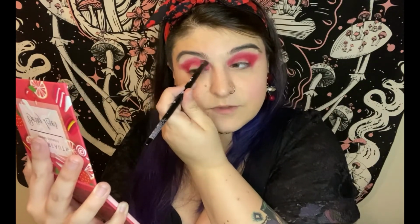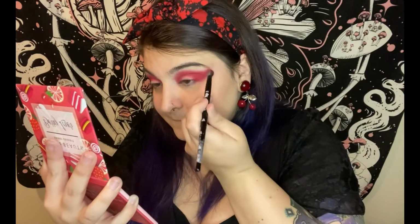This palette is super pigmented, like these shadows are really nice so far. I just never heard of this brand, so I'm always willing to try new stuff, and that's why I wanted to sign up for this box and see what I think. Okay, that's what we're looking like so far. I'm really loving this look, like really red and pink and in your face.